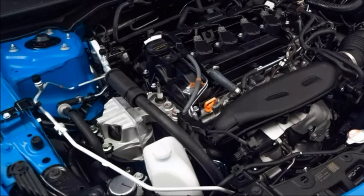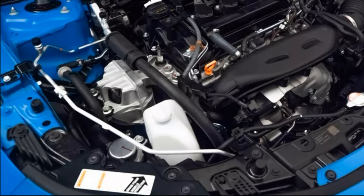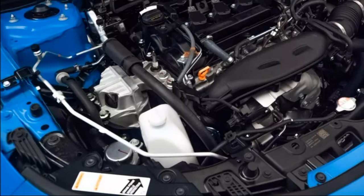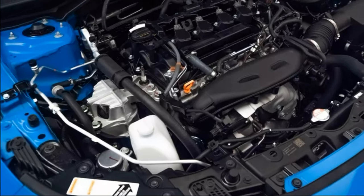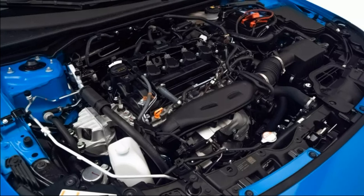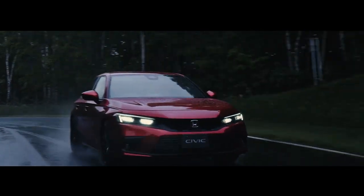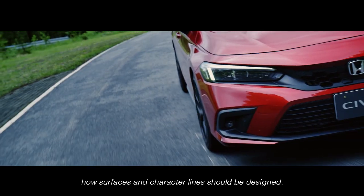It's coupled with a revised CVT that enhances fuel efficiency through the use of a more robust electric hydraulic pump that reduces the load on the mechanical pump, and a ball-bearing secondary shaft to reduce friction. A CVT is available on all models and is the only choice on the LX and XL grades. Getting this transmission on the Sport or Sport Touring adds paddle shifters.